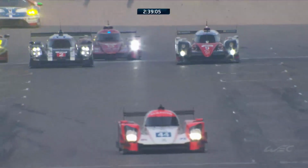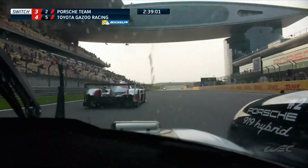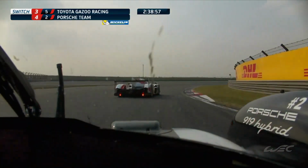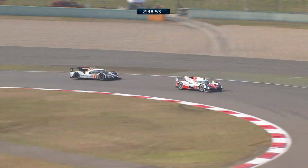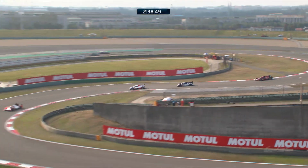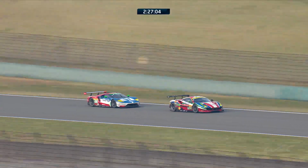So here's the battle for third and fourth. Romain Dumas is in the black and white Porsche to our left, and he's just lost that position. Through goes the Toyota. Sebastian Buemi reprising his super move to the first corner several hours ago now, but we've seen this before from Porsche and Toyota.